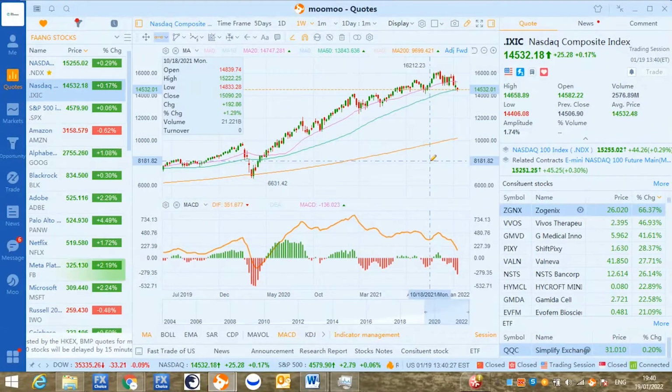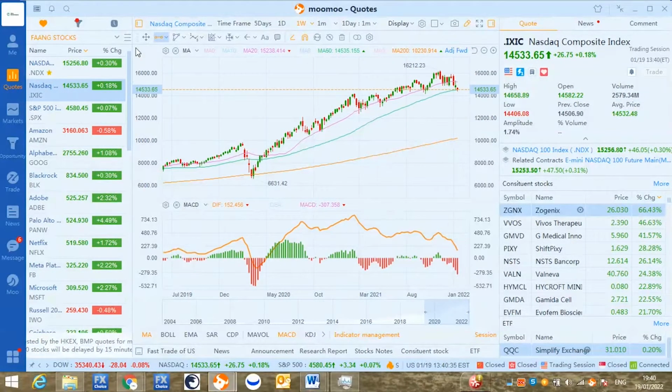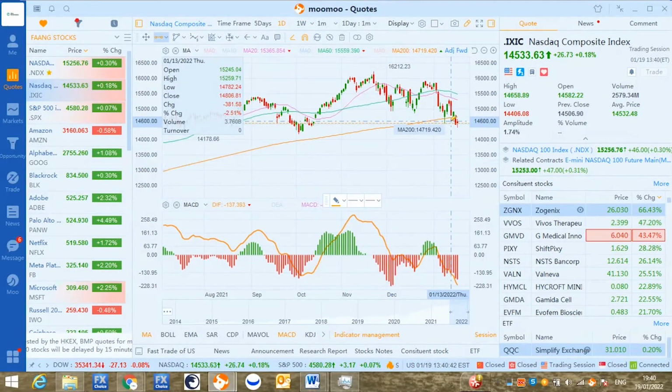the weekly chart for Nasdaq. You can see on the weekly chart, Nasdaq is on the 50-day moving average. Let's go to the daily chart. On the daily chart, Nasdaq is trading below the 200-day moving average. This is correctional territory. Correctional territory, below the 200-day moving average.